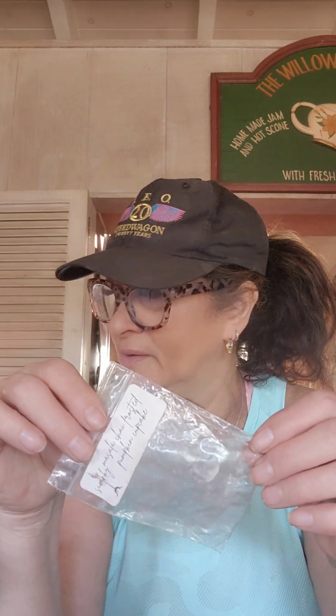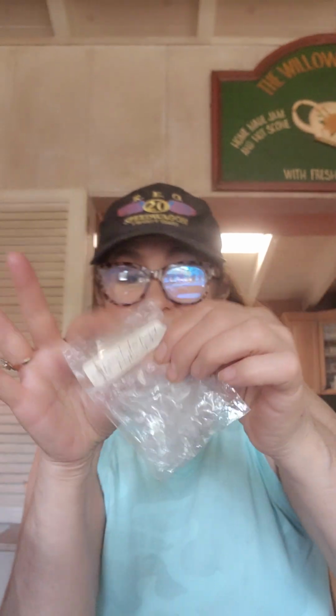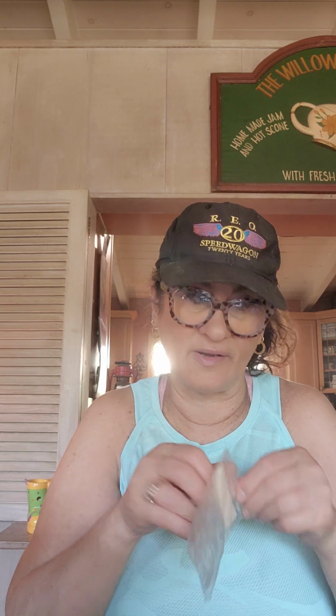I finished up this sample of Swanky's Masala Chai Frosted Pumpkin Cupcake. This was so cute. It was like the mannequins people use to sew clothes, like a sewing mannequin. Her logo is like an old-fashioned little sewing stand-up mannequin, and this piece of wax was also a mannequin, like a bustier cute mannequin. It smelled very good, very strong. Very underrated vendor to me. I have some more wax of theirs, and I love it.